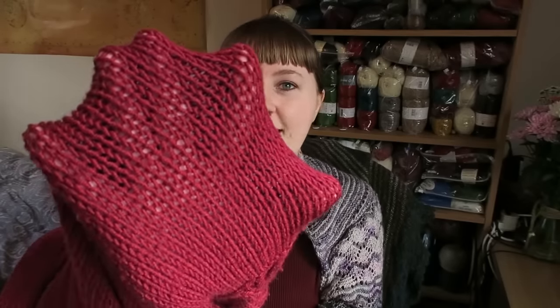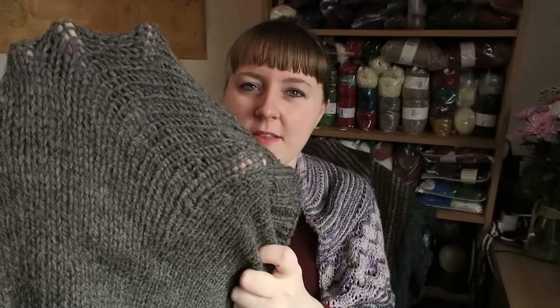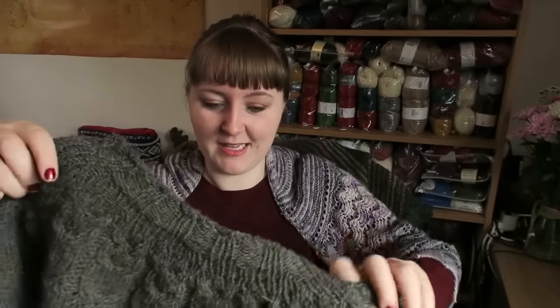It looks perfectly fine, but by comparison, look at this. You can see my hand through. It's just like a web. It hasn't created a fabric, it doesn't melt into each other. Whereas this, can you see my hand? I'm going to try to stretch it really hard now. Now you can see it. So that's the difference. It actually binds together when you're using a non-superwash pure wool.